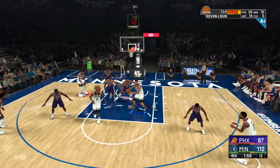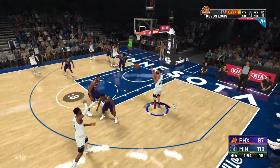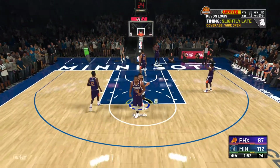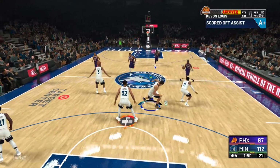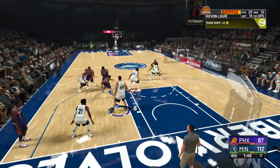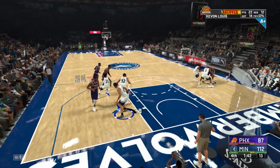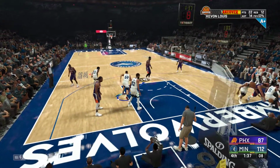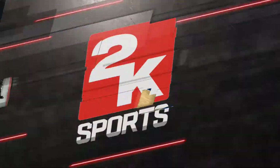McDaniels dishes to Lewis. Out to Morris. Lewis, right side, and he drops in the layup off the glass. Lewis has got 9 points here in the second half. And we always talk about making your teammate better. That assist was right on target. Hood on the wing. Knocks it loose, and the ball goes out of bounds. Last touch by Hood.